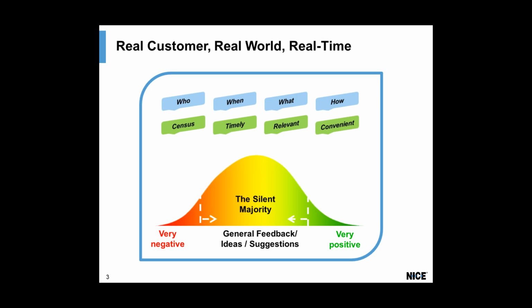So really wanted to share this distribution curve, and essentially it represents your customer base and the degree of satisfaction customers feel with the service you deliver. So when we talk about voice of customer, it's really easy to hear from the extremes of the distribution curve. So the very negative, those customers that write in to complain about the service they've received, or the very positive, those customers who've taken the time and trouble to write in to compliment an interaction with an agent. Very few and far between, but you do get to hear about the extremes of that distribution curve.